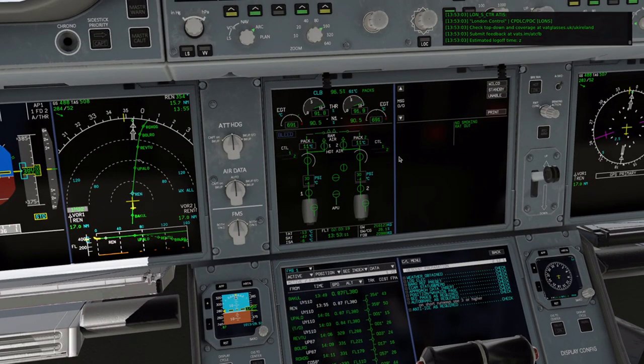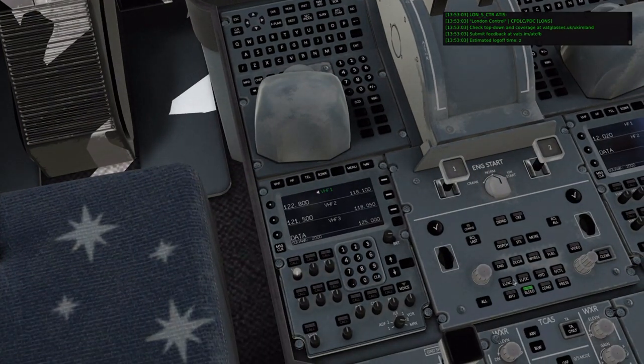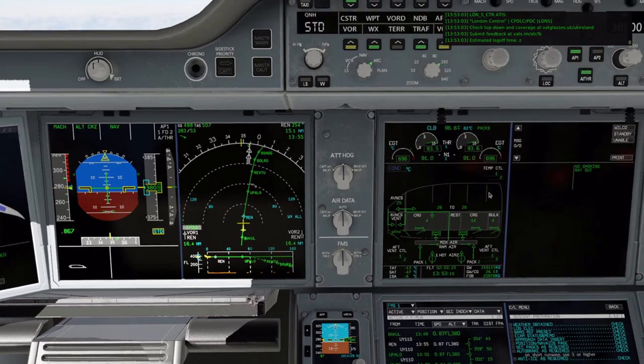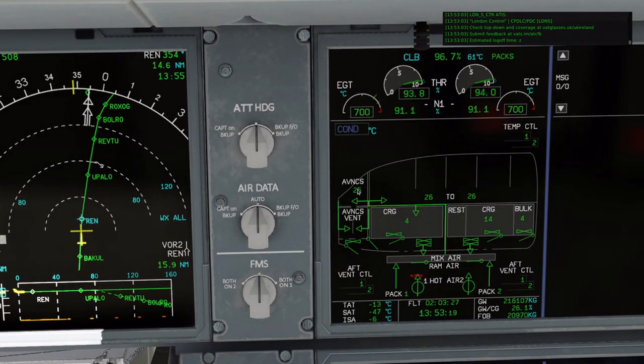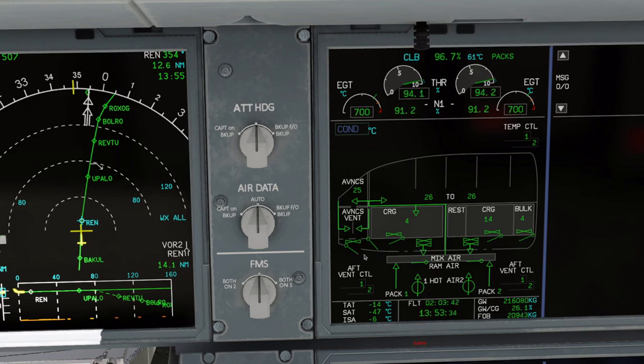Okie doke. Let's quickly work through the rest of these buttons then. So we've done bleed, cond, so this is the air conditioning system. You can see right now the avionics system is being fed from air. That's actually gone through the cockpit and the cabin first. Some of the vents are slightly open, probably not that open in reality. We've got cargo air, so cargo is being heated to 14 degrees there.